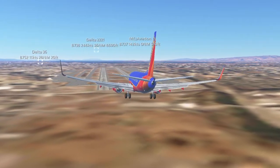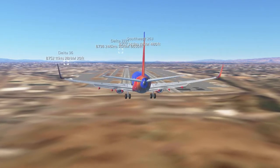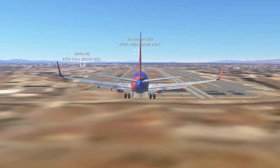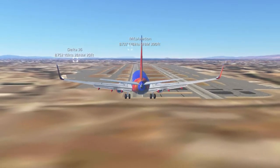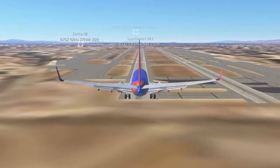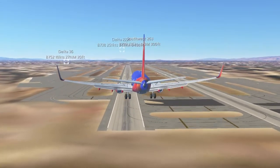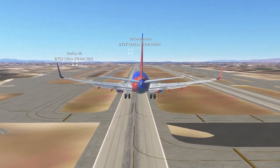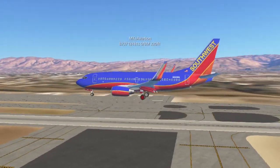I have landed on this runway many times in the past couple years, as I do fly Southwest into San Jose a lot. But yeah, as you can see, we are on short final for the runway. Have a red and a white, so we are right on line for our glide slope. And yeah, I'll let you watch this landing.